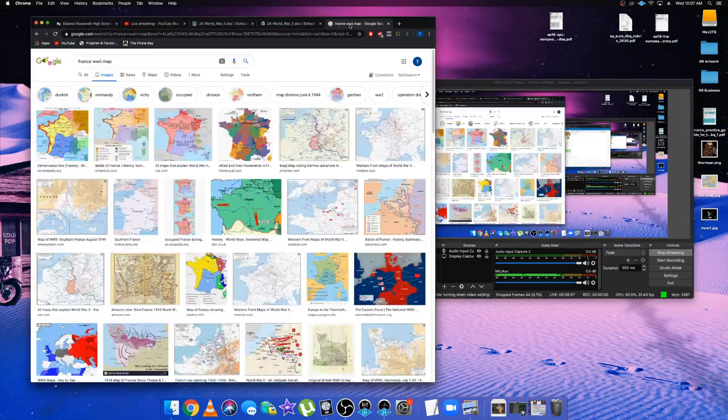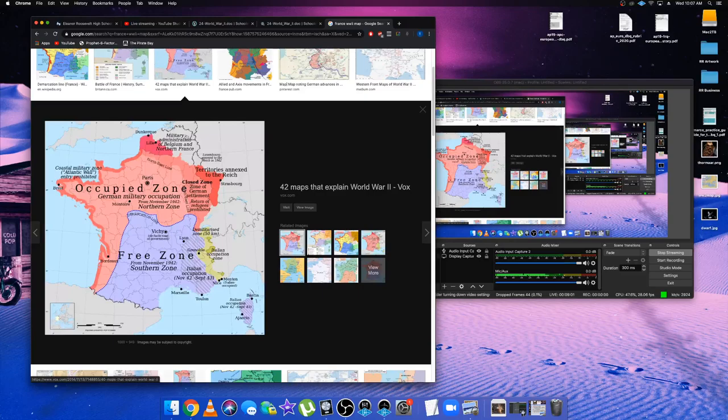So if you take a look at this map here, let me pull up this one so you can see a little better. All right, so this map here is a map of France. Now, these territories were annexed over to Germany. So if you remember, there was a war between France and Germany in 1870. It was called the Franco-Prussian War.